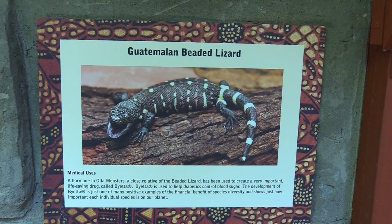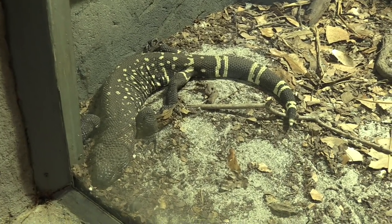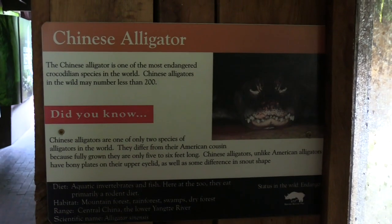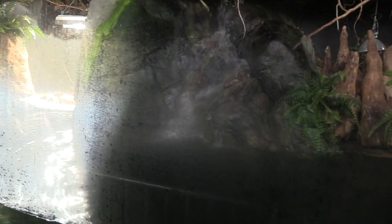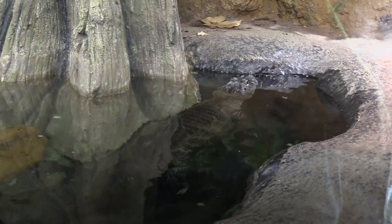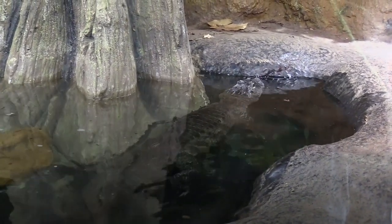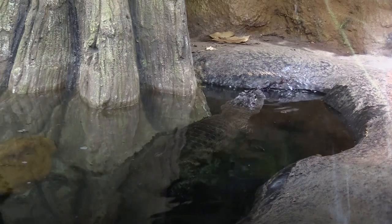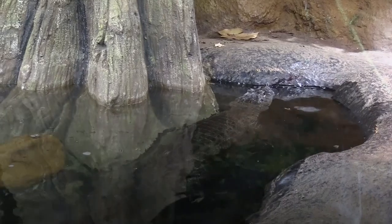A Guatemalan beaded lizard. Just chilling out. Oh, we got Chinese alligator. And because of the water spray of the waterfall and the light, there's a lot of reflection. You can see him right here in the water with just his eyes and snout sticking out. Typically they have either their hind feet or their tail on the bottom, and they prop themselves up.